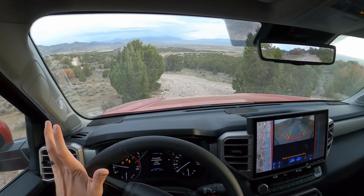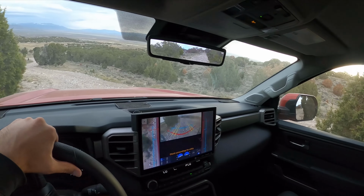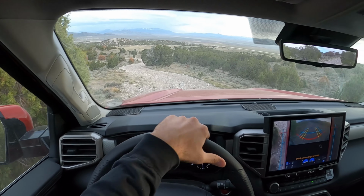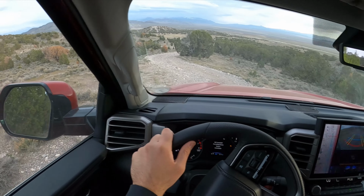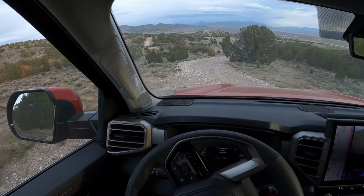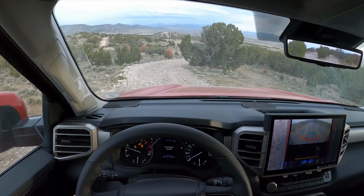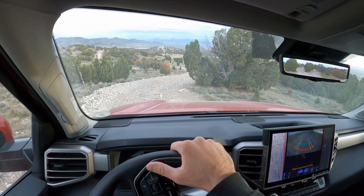But yeah, like I said, there hasn't been anything that I've thrown at this truck where it's even remotely struggled. So I'm gonna keep looking for you guys, and if something pops up, then I will throw it in today's video. But I think the biggest obstacle to me is making it back without puncturing these tires.